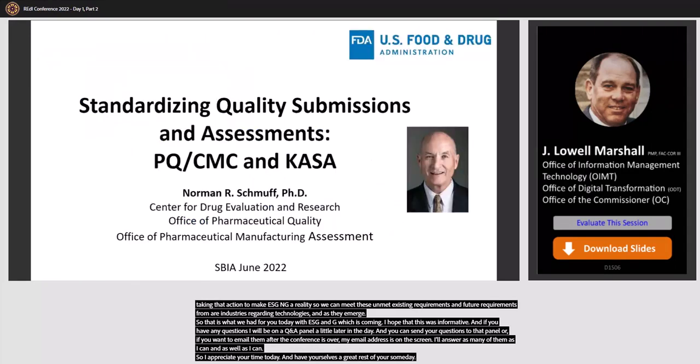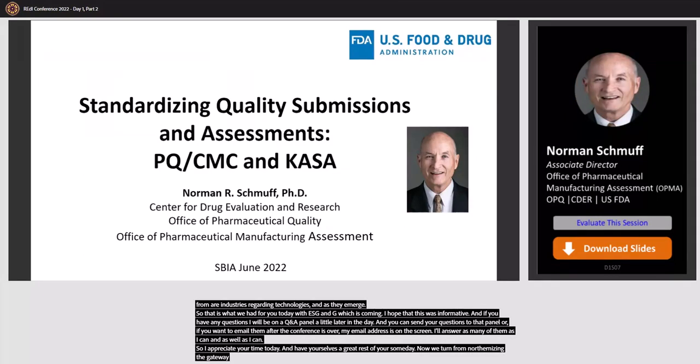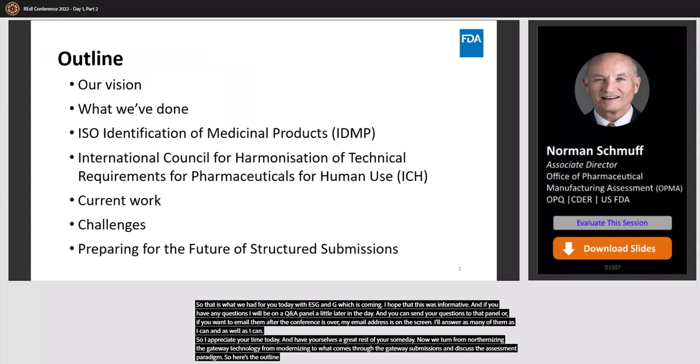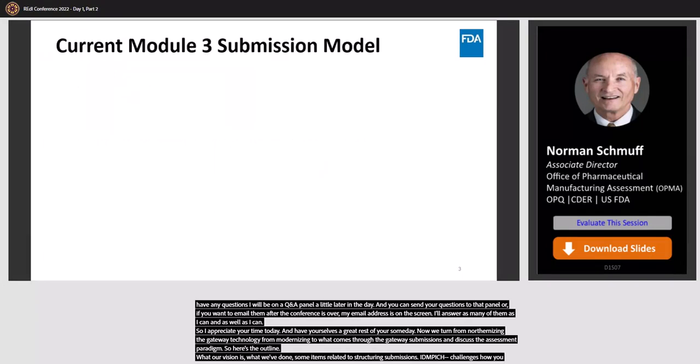Now we'll turn from modernizing the submission gateway technology to modernizing what comes through the gateway, submissions. And I'll also discuss revising the assessment paradigm. So here's the outline: what our vision is, what we've done, some items related to structuring submissions, IDM, PICH, what we're currently doing, some challenges, and how you might prepare for the future of structured submissions.